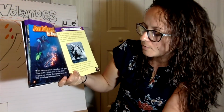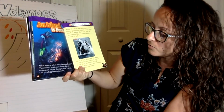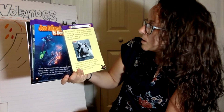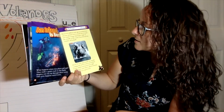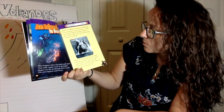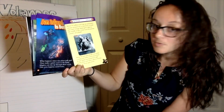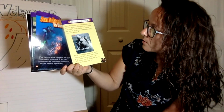An island is born. What happens when two plates pull apart? They make a giant crack in the earth. Magma can rise up through these cracks, and this even happens underwater. About 60 million years ago, an underwater volcano poured out so much lava it made a new land. A huge island grew right in the middle of the ocean, and lava formed the country of Iceland. About 50 years ago, people saw smoke coming out of the ocean near Iceland, and a new island was being born right before their eyes.